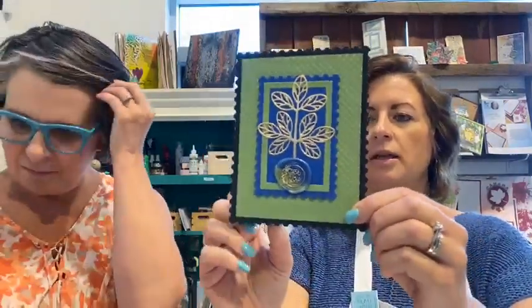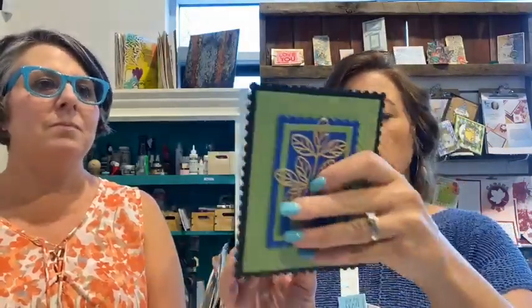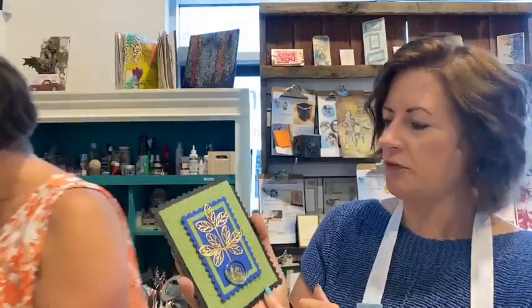I also made this one using the postage edge rectangle dies. I did the same thing that Julie was talking about. So I cut 2 pieces of the rectangle, and then I scored one of them so that it created a card. Yeah. And then same thing. That's one of the nested dies. This one was just a plain square, with just a little bit of a stitch finish on it.